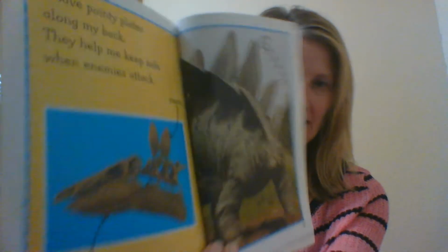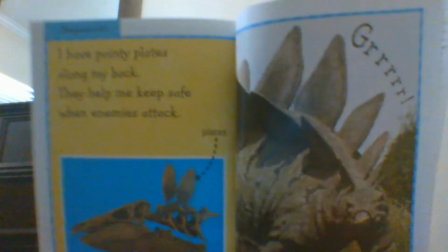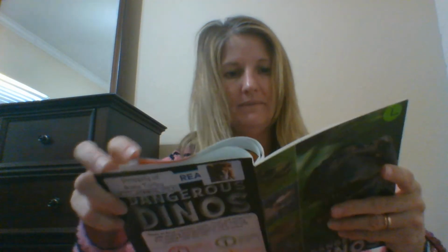So here's a Stegosaurus skeleton, right? And so you can see its bony plates, right? If we were the paleontologists from our math lesson today, these are the kind of bones that we would find. Pretty cool. Grrr. Yeah, I wouldn't want to run into him, even though he only eats. Does he only eat plants? I don't know. I'm pretty sure they eat plants.